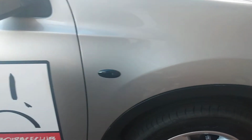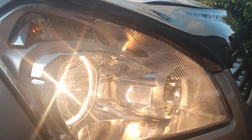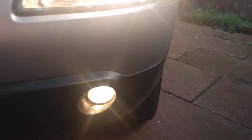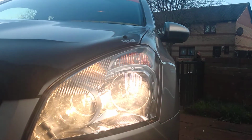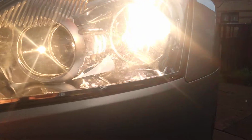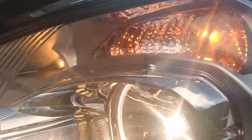So you can see that the hazard indicators on the right hand side are working. You've got your indicator, side light in there, that's working. You've got your headlight there, and main beam in there, fog light down there. Okay, another fog light, and that's working. Dip beam's working, headlights working. Side lights are working. Yep, so there you go, side lights, indicator light.